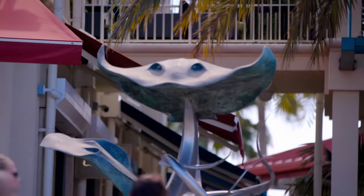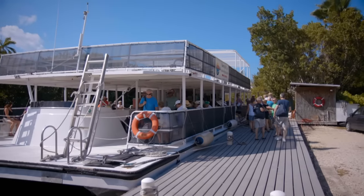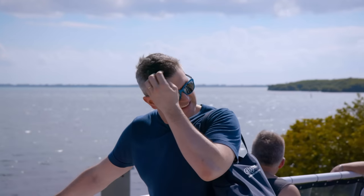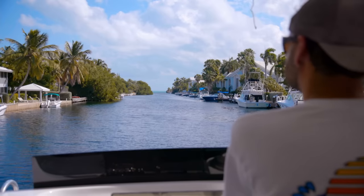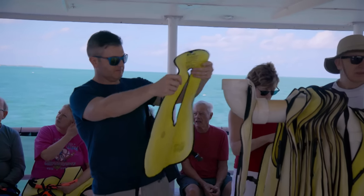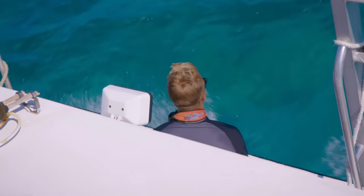Today, he's hosting one of the most sought-after excursions, a boat trip to a shallow sandbar about a mile off the coast, where he'll have a chance to swim with Grand Cayman's world-famous stingrays. But he's feeling a bit anxious about it. Got my trunks on, yeah. I've got two pairs, just in case.